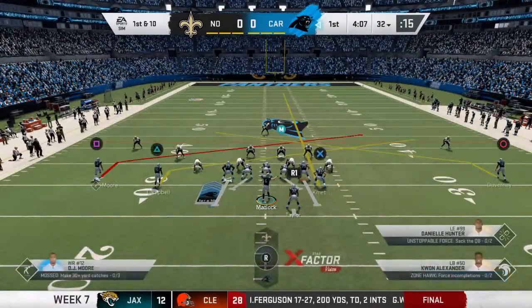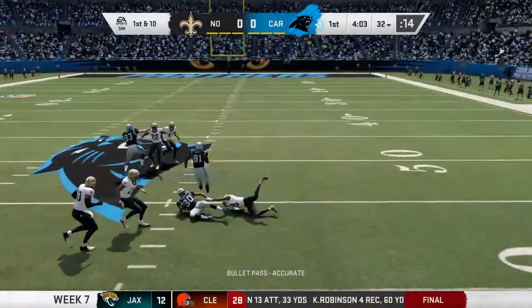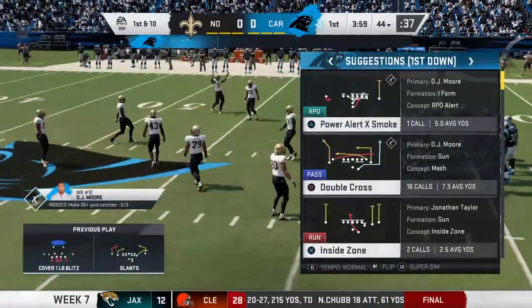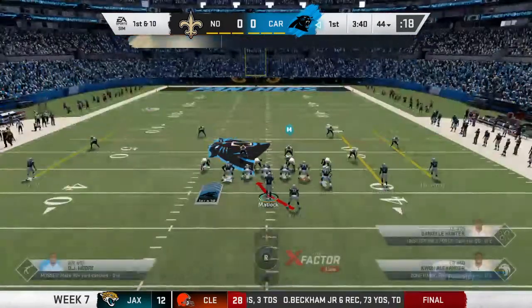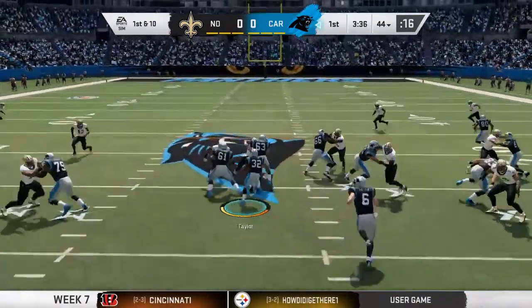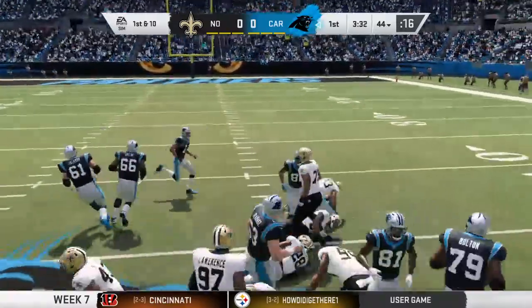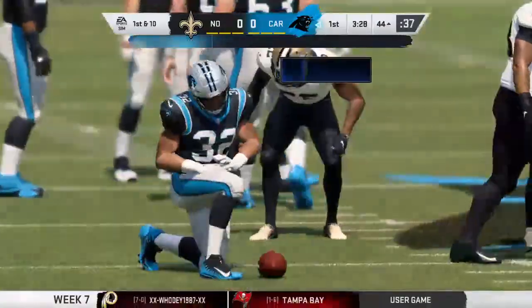They'll look to throw here. Firing quickly here, and that's complete. And they'll get it up just short of the 45 at the 44. 11 yards and a Panther first down. On first down, Taylor, and he'll work it across midfield inside the 45. The Panthers have the first.